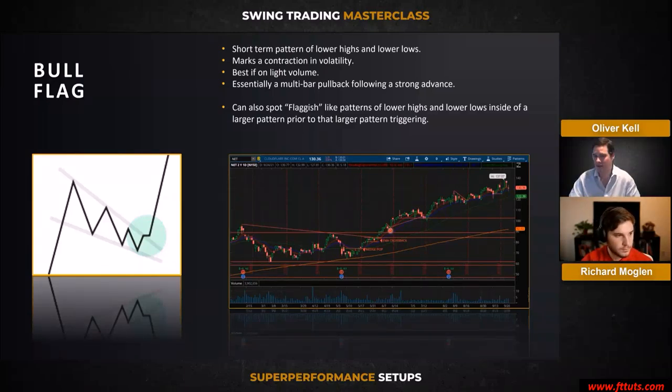I want to emphasize that flaggish type look in addition to just the traditional bull flag you're going to read about in books, because often when we're going to break out of a big base, you'll get this short-term tightening action, right under the breakout point. And that is ideal. That is the ideal point to execute, where you're going to have maximum upside, but also a tight area to manage your risk against.